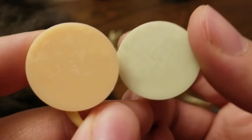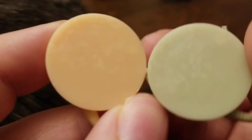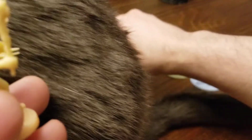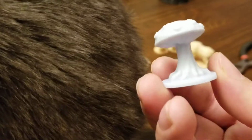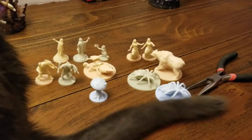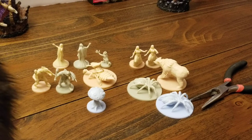What number are you? Number 8, 3, 6, 9? I don't know. All right. The lizard men are pretty cool. Ooh, a Shrieker Mushroom. That's a pretty good Shrieker. That's a pretty good Shrieker, guys. I like it.